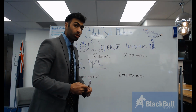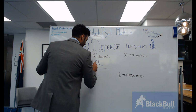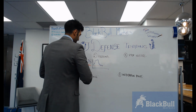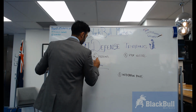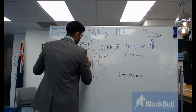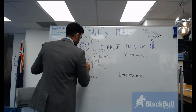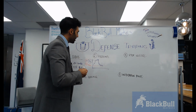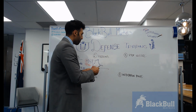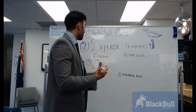Well, what you do is you do a hedge. So you would sell the market here, and you'd buy the market here. So say you buy one lot and you sell one lot as well. So what you've done essentially is that you've equalized your outlay of risk, and the market could be floating within this level, but your overall equity remains the same.